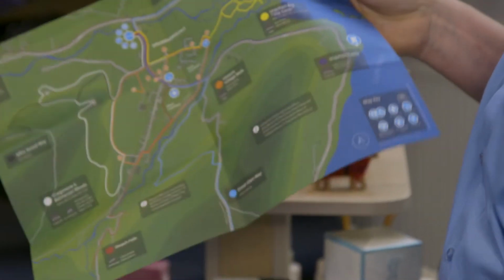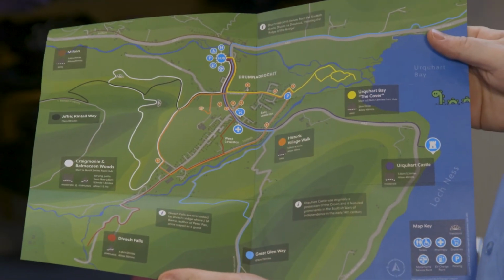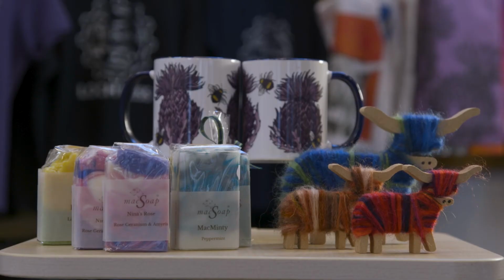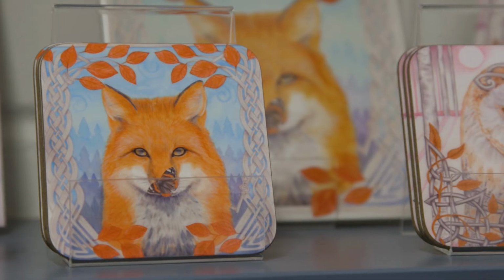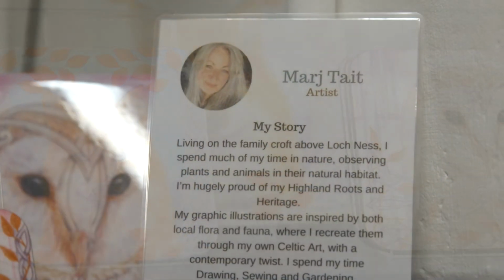and again encouraging that slow and responsible tourism. We're trying to create something a little bit different here because part of the ethos was that we wouldn't compete with some of the local businesses already in place. So we've quite an eclectic mix in our range of goods that are available to the visitors, but we try to make sure that each good that we have here tells a bit of a story.